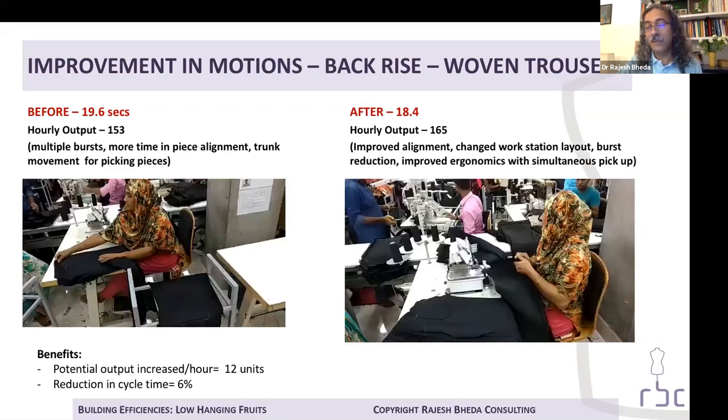And of course, there is a systematic way of going about it. Training can be done for that team, and easily within about say 2 weeks' time, they would have a capability of improving their methods in their factory. Easily that can be done. And I'll show some examples of what kind of results have come. So it can be done comfortably.